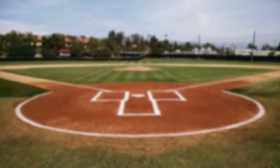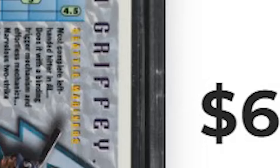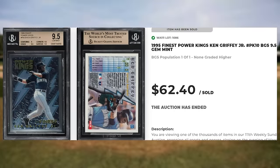Up next at number 47 is this 1995 Finest Power Kings Ken Griffey Jr. card number PK10. This was a BGS 9.5, and it sold for $62.40.